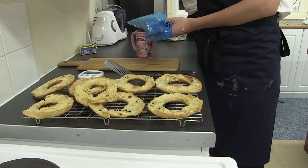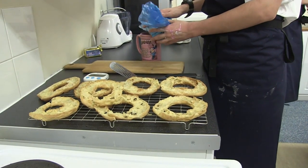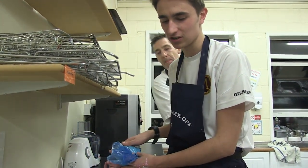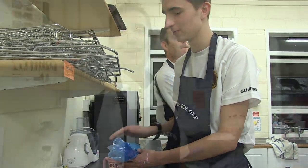It's going pretty well. A couple of them have crumbled, but we have backup spares, so it should be okay. We're going to use our two best ones. And yeah, they got stuck to the baking paper. Quite interesting. We've had some successes, some failures, and we're going again on a few, so it's looking good, I think.